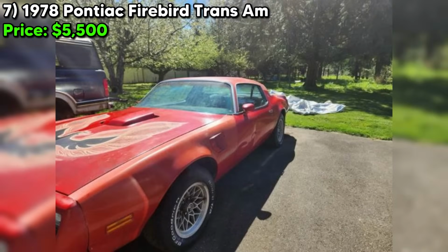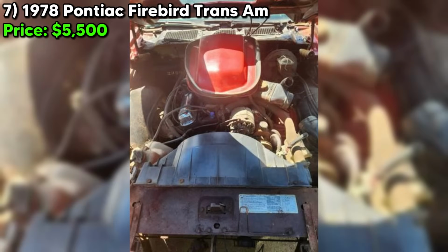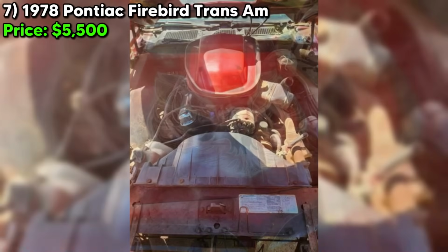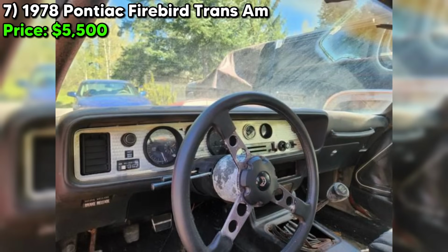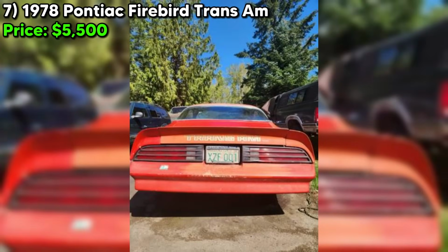Number 7. The 1978 Pontiac Firebird Trans Am listed for sale on Craigslist is a classic muscle car that has seen better days but still holds a lot of potential for the right buyer. With an asking price of $5,500, this Firebird could be an excellent opportunity for someone looking to take on a restoration project and bring this iconic vehicle back to its former glory.